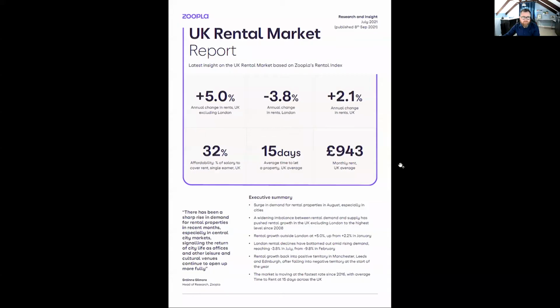Just released Zoopla's latest rental index. So I just wanted to quickly update you on how the UK rental market is performing. I'm going to share a screen with you and bring up the report. This was published on the 8th of September 2021. It looks into the latest insights on the UK rental market based on the Zoopla housing index.